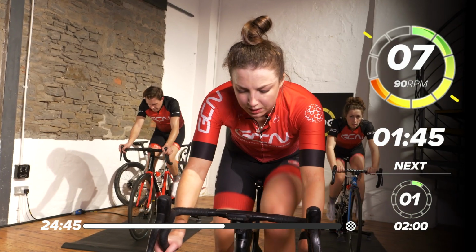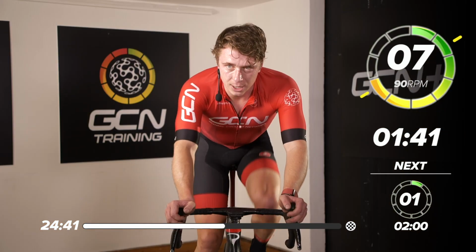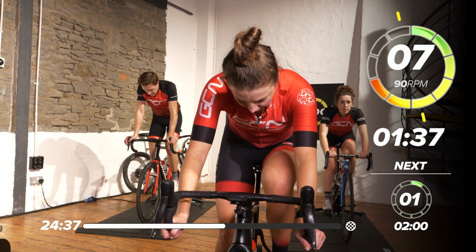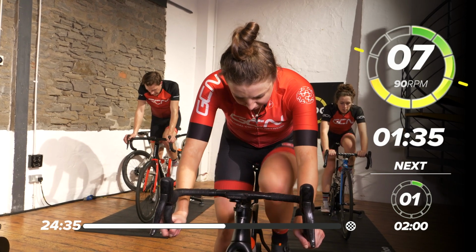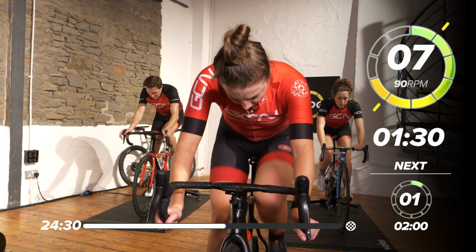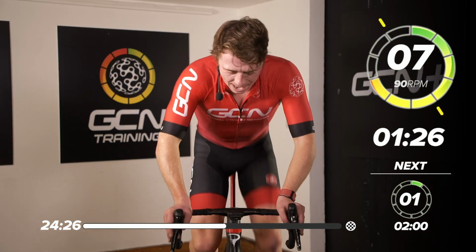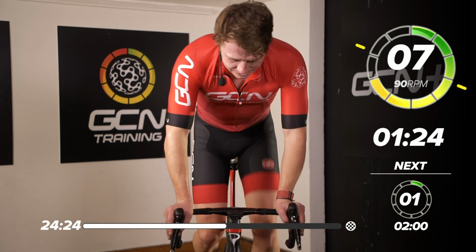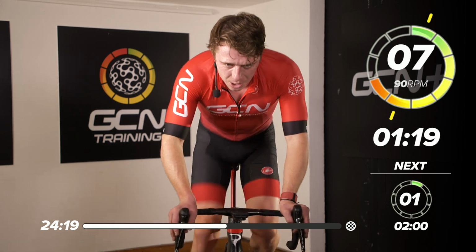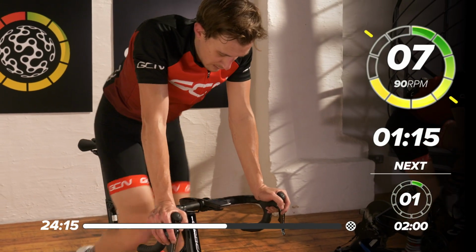Right. You got 1 minute 45 left. We've got 2 minute recovery. Tell you what, our team are going to enjoy that recovery. I hope you are too back at home. Jump out the saddle if you like to. Moldy is just resting his bum for a little bit, taking a bit of weight off. Always a good technique just to practice getting out the saddle, relieving yourself for a pedal rev or two, jumping back in the saddle, getting back up to speed, getting back up to that effort level of 7.